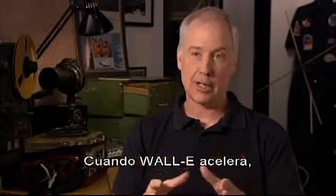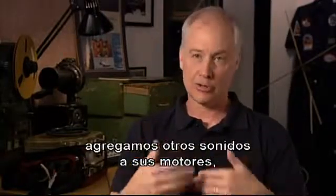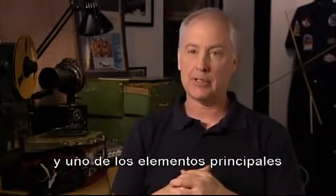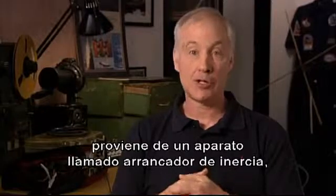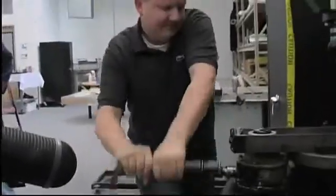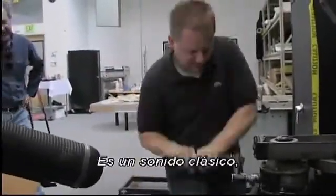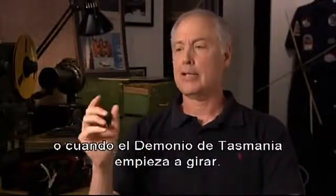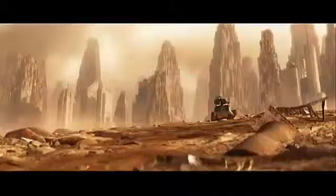When Wally gets going at high speed, additional sounds are added to his driving motors. And one of the principal elements comes from a device called the inertia starter, used to start the engine on an old airplane. And it's a classic sound, often used for the Roadrunner speeding up or the Tasmanian Devil spinning in a circle.